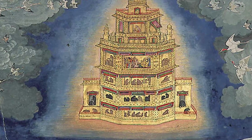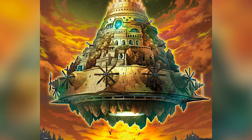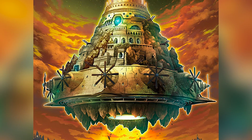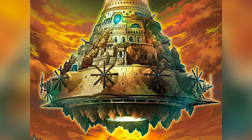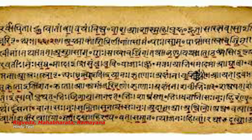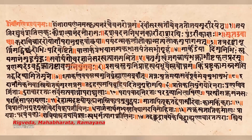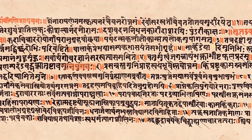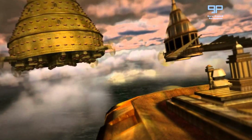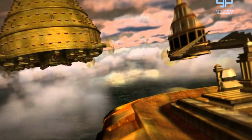While some may dismiss these descriptions as simply fanciful myths, there are some who believe that the Vimanas may have been real machines that existed in ancient times. There are many references to Vimanas in ancient Sanskrit texts, such as the Rigveda, the Mahabharata, and the Ramayana. In fact, some of these texts contain descriptions of aerial battles fought using Vimanas. Some researchers have even suggested that the Vimanas were built using advanced technologies that are still unknown to us today.